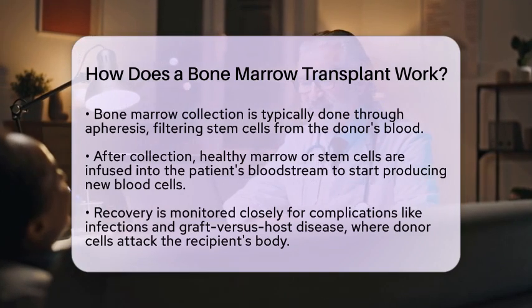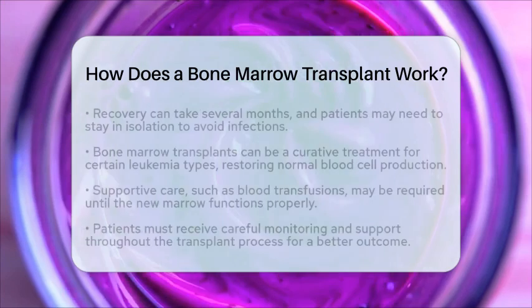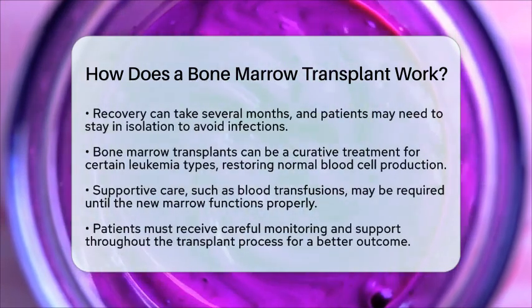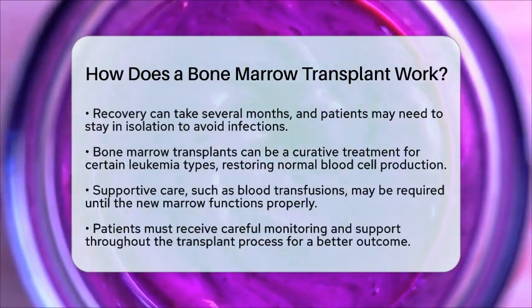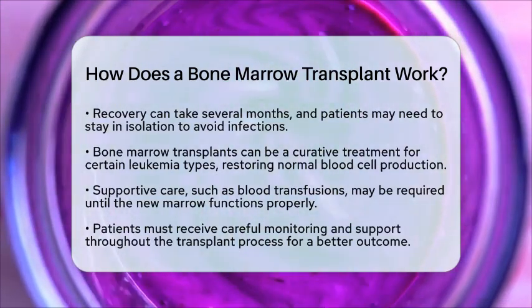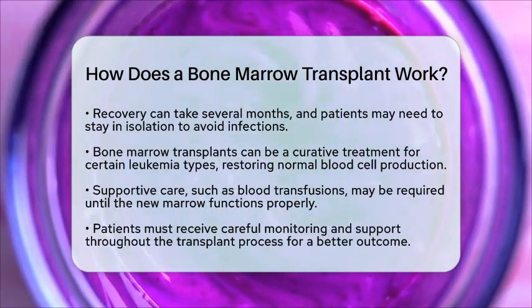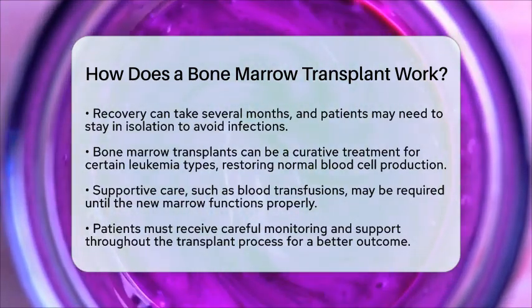Bone marrow transplants can be a potentially curative treatment for certain types of leukemia. They provide a chance to replace damaged marrow with healthy cells, restoring normal blood cell production. Patients often require supportive care, like blood transfusions, until the new marrow begins functioning properly.